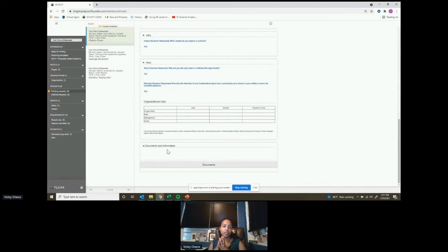So this is where we'll save all of the information, including your proposed budget and any relevant documents that would become necessary for the evaluation of your grant or just the overall documentation of what's happening to make sure that we're all aware of the great work that's being done by our grantees.